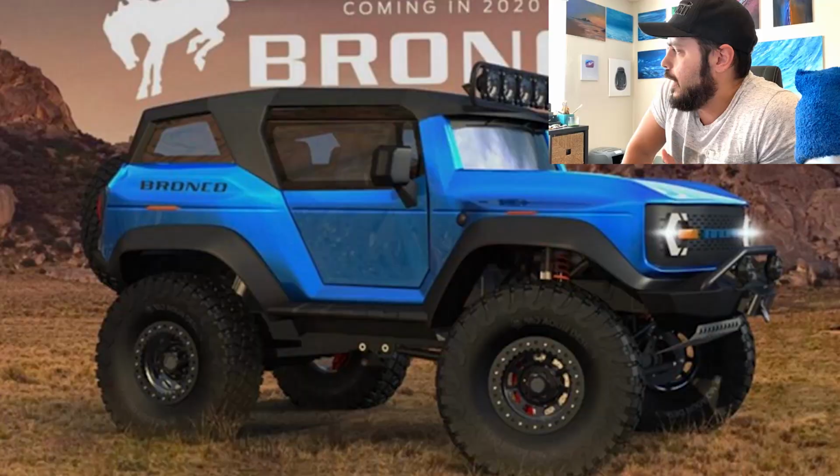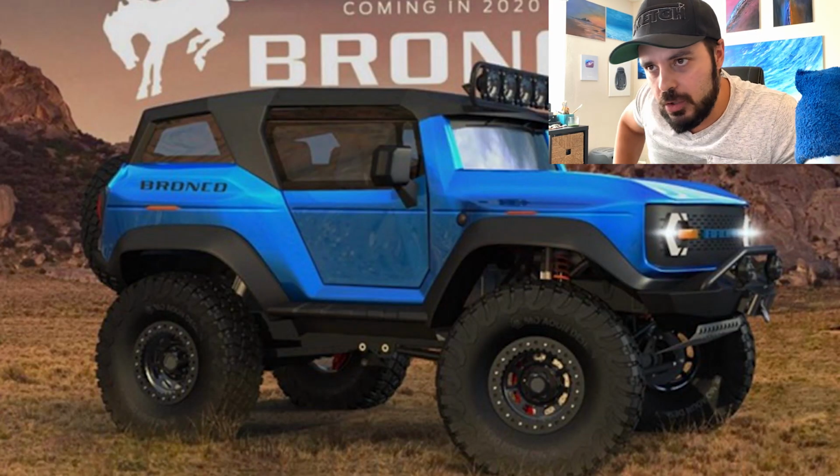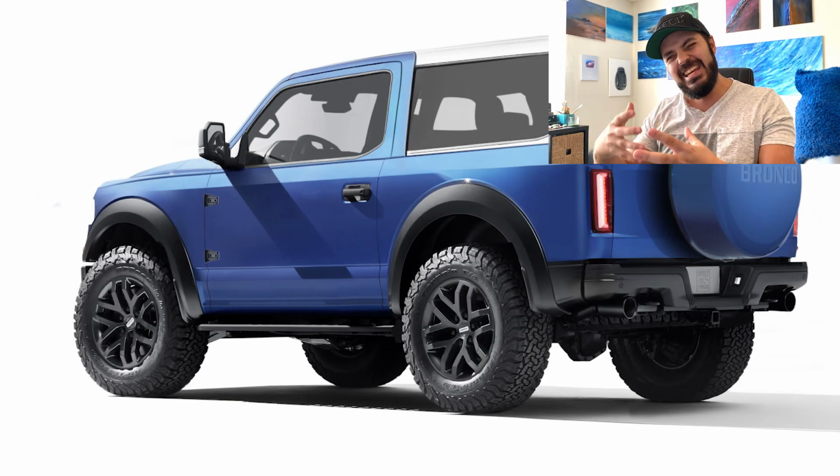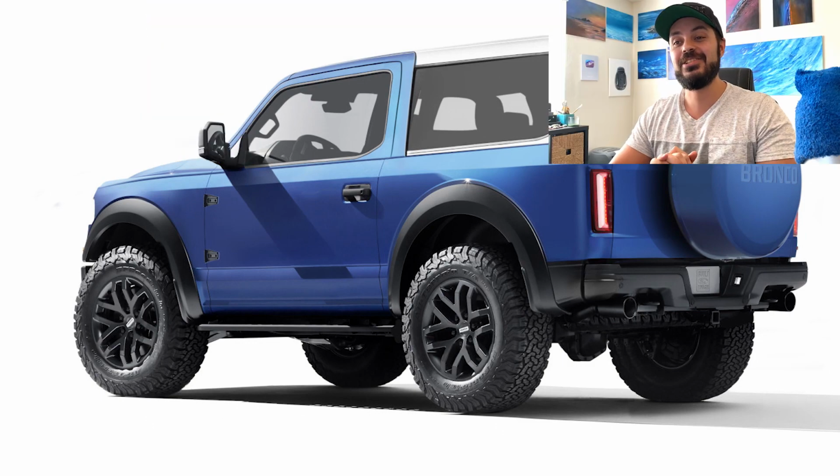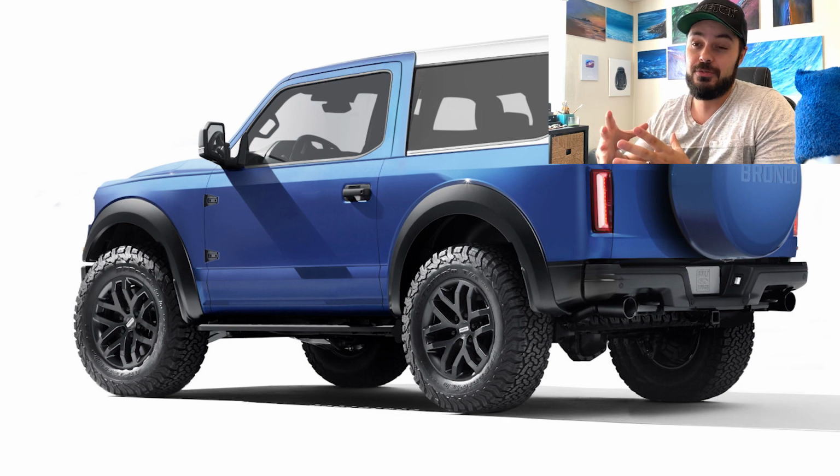Now, with all these names, it feels like there will be a bunch of versions of the Bronco to suit everyone's needs. I personally like the name Rock Monster. I feel if you put a name like that, Rock Monster, on a car, you better make sure it's actually a capable off-roader and not just for show.